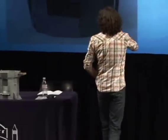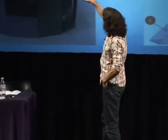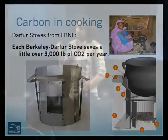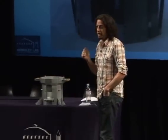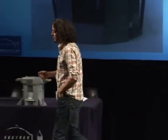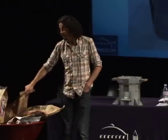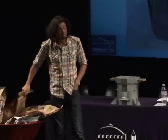And other people, not much smarter than me, have done the sums. They figure each one of these stoves that goes to Darfur saves a little over 3,000 pounds of CO2 per year, which means that's a ton less firewood and charcoal that has to be collected in a part of the world where that can be very personally dangerous. It's not like me going and picking up a bag of charcoal at the hardware store. These people actually have a hard time finding their fuel.